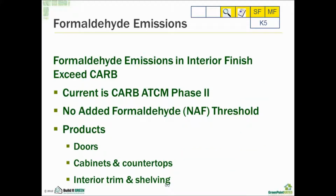For formaldehyde finishes, the current threshold is CARB ATCM Phase 2, and that's included in our CalGreen mandatory measures. So what we are giving credit for is to exceed that CARB threshold, and if the products installed meet the no added formaldehyde threshold, NAF, and those products can include doors, cabinets and countertops, interior trim, and shelving.